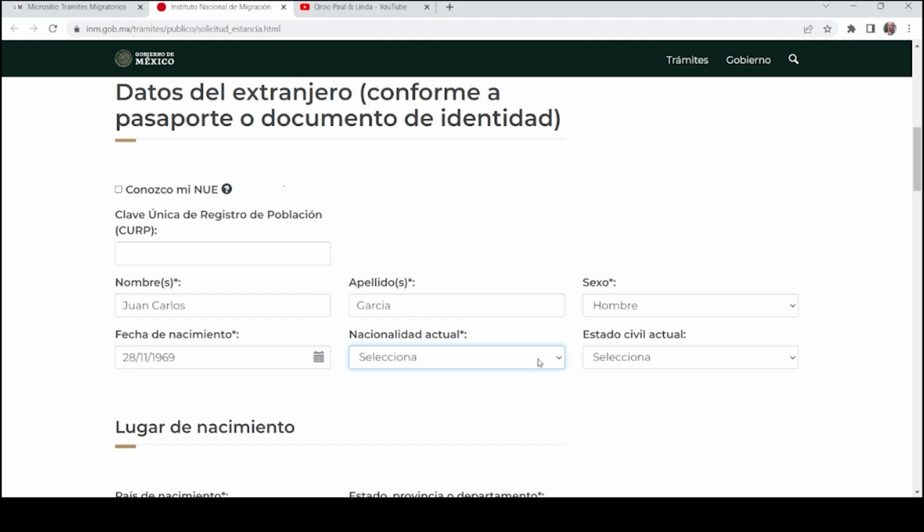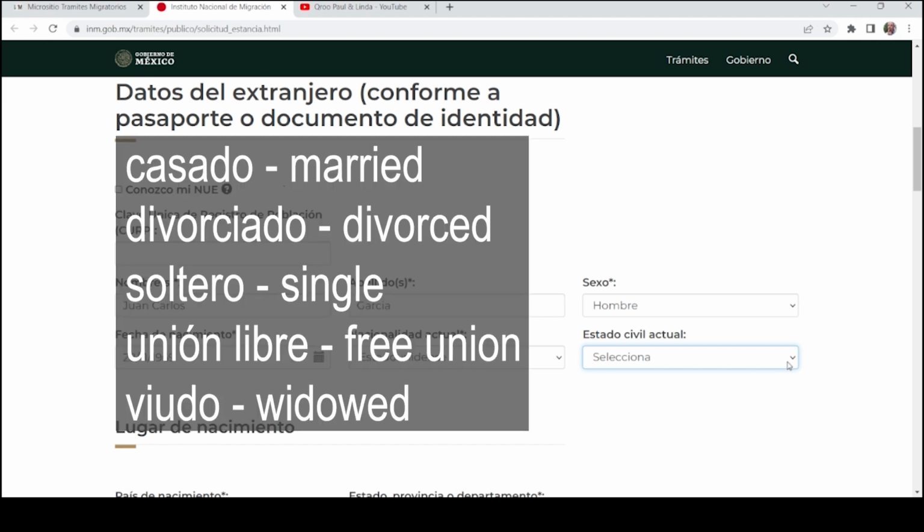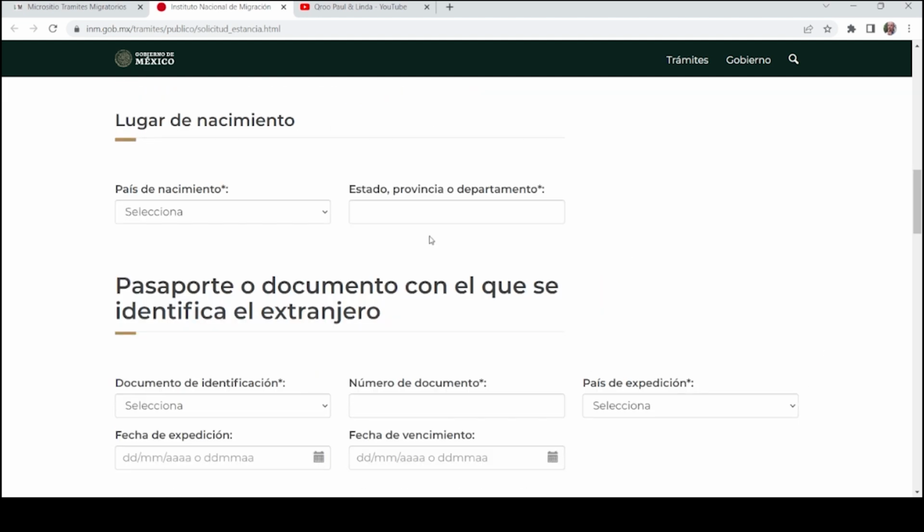What is your current nationality? If you're from the United States, you're going to choose estadounidense. Right here, you have your civil status. You can be married, divorced, single, in a free union, or a widower. Scroll down and we have place of birth. First box here is country of birth. If you are from the United States, you're going to be looking for Estados Unidos de América. This is where you would put the state, province, or department, depending what country you're from.